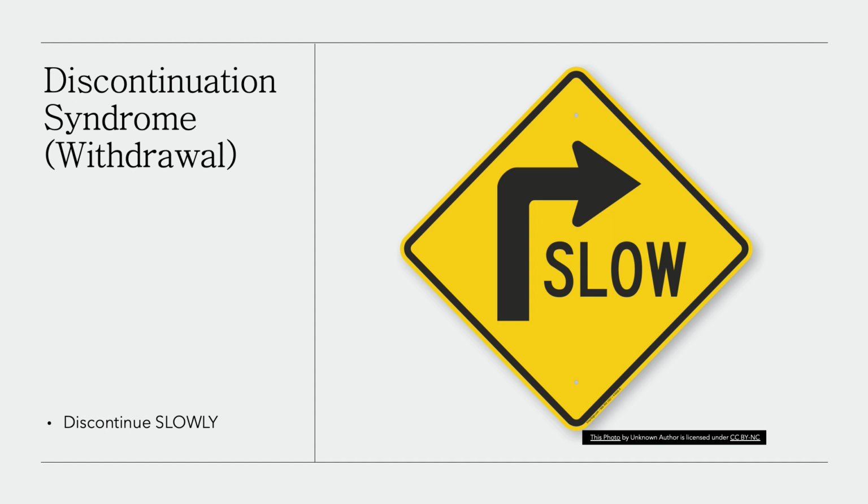Symptoms of discontinuation syndrome are flu-like symptoms due to the cholinergic rebound, particularly problematic with TCAs, fatigue and lethargy, myalgia, decreased concentration, nausea and vomiting, impaired memory, paresthesias including shock-like sensations, usually that is with SNRIs, I believe, irritability, anxiety, insomnia, crying without provocation, and dizziness and vertigo.